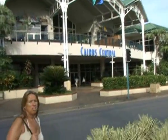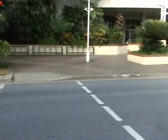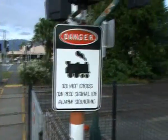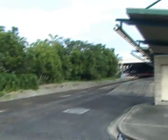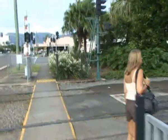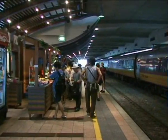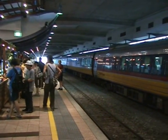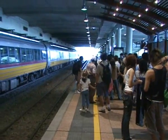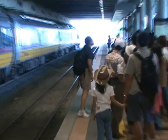Railway station, see how far we can get on railroad. Ghost room, but I don't know what that is yet. A ghost room? It sounds a bit sexy to me. Cool. Well, we found a railway station. It all looks a bit dead. No, Janet, it's on that side. That one's probably going to Brisbane. A load of Japanese.